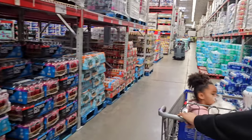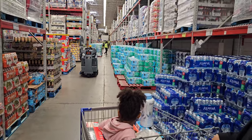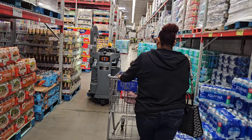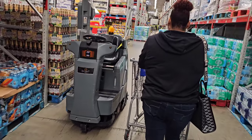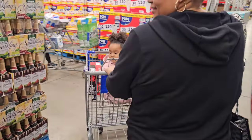What is this thing going by itself? Every time I see this thing, I just don't feel comfortable. I know. It's just driving by itself. Dang, you gonna make room for us? He slowed down, but he ain't gonna stop all the way. He's still rolling.